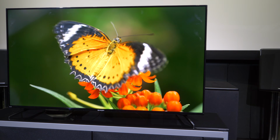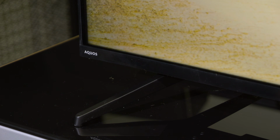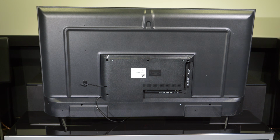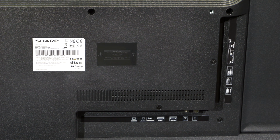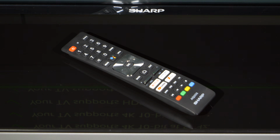The look is contemporary, and Sharp describe it as a frameless design, which means it's almost bezel-less, and it sits on two plastic feet at either end of the panel. The body is reasonably deep with a plastic panel to the rear with various raised areas housing electronics, speakers and connections. The connections include 4 HDMI 2.0 ports that are 18 gigabits per second, so there's no support for HDMI 2.1 features such as 4K 120 or VRR. The remote is functional, but it's also a little bit plastic.